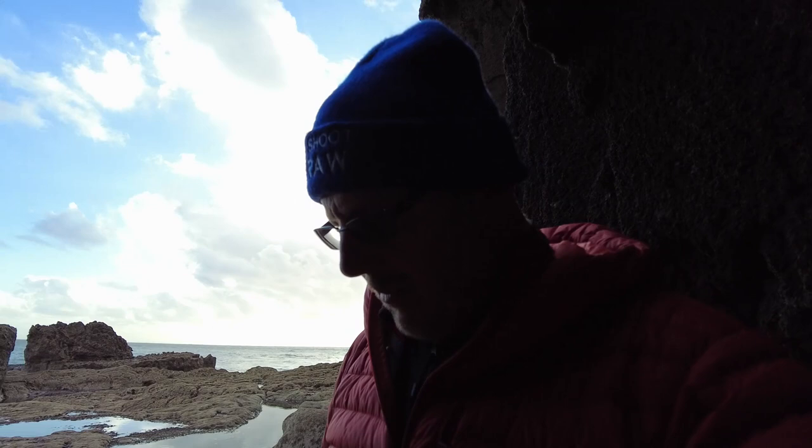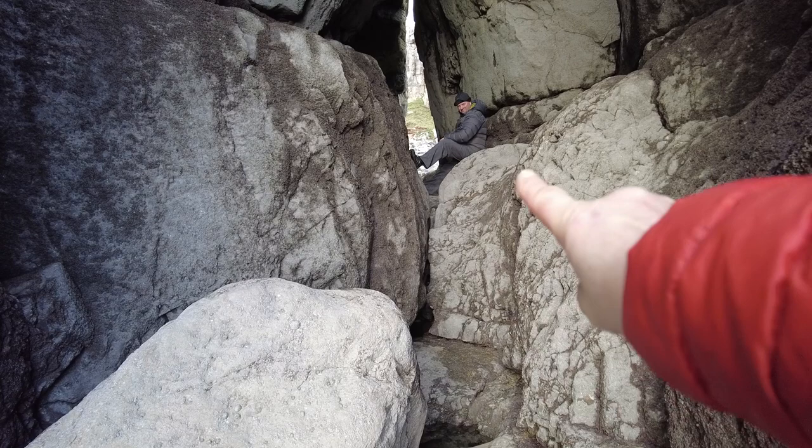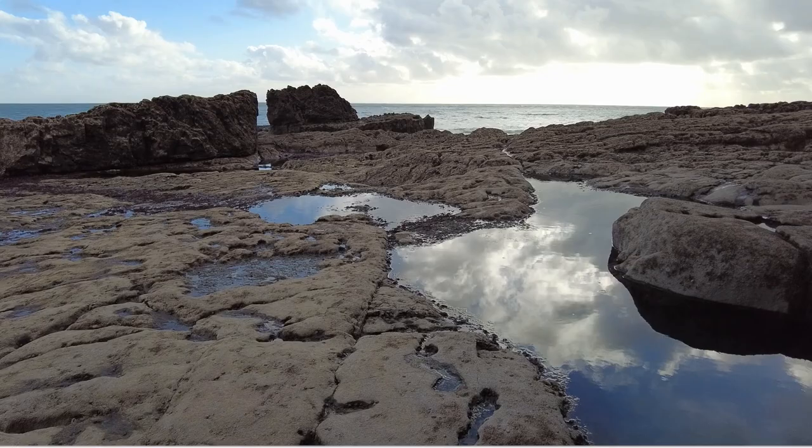I don't normally come anywhere without my bag on, but you can see where Nigel is at the moment. I'll spin you around. There's Nigel. He's sitting in the rocks and I've just climbed down that bit there, which was fine. There's a great big rock in here. I'm now inside the cave. You would not want to be here with the tide in. Right. Wow.